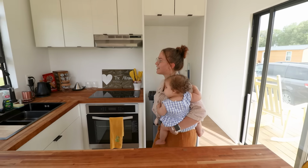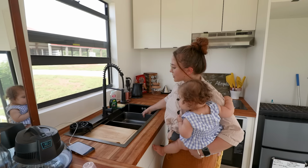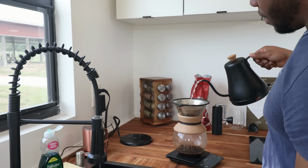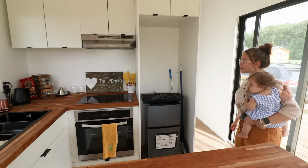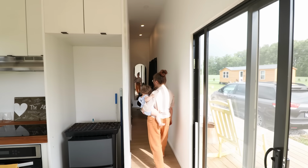God is awesome. This is one of my favorite parts about the tiny house, if I'm being honest, is the sink. It's got a super deep basin, and you can rinse your veggies in here and cut vegetables. And my husband makes pour-overs now. I'm spoiled. And that's pretty much all there is in the kitchen. And so we'll go and I'll show you the bathroom.